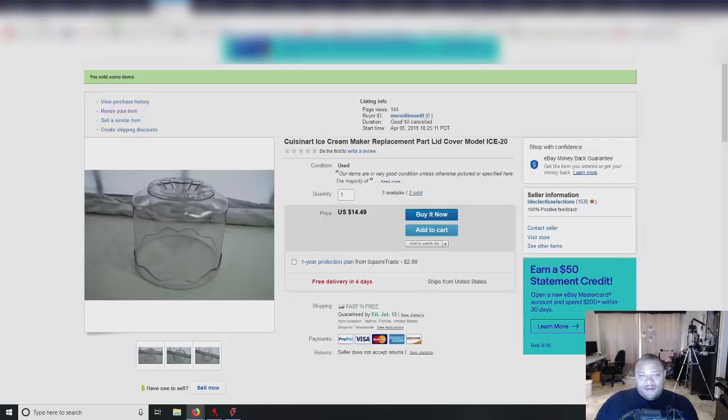All right, here is an item that we have been having a hard time selling. Let me try to explain this. We find these Cuisinart ice cream makers. These are very low-end Cuisinart ice cream makers. It's the model Ice 20 all over the place.